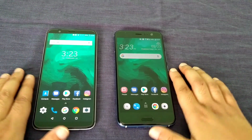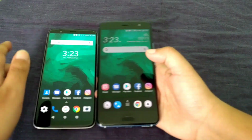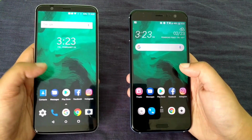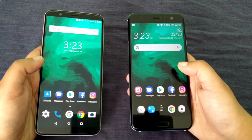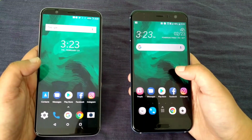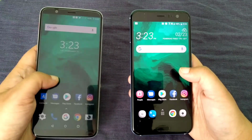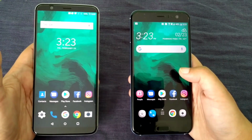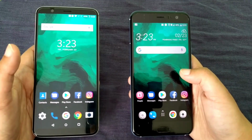Okay, so moving on to software. I will say that the software on both phones, I would call it a tie, because there isn't any software that I prefer to use more than the other. The HTC U11 does come with Sense UI, whereas the OnePlus 5T does use Oxygen OS.